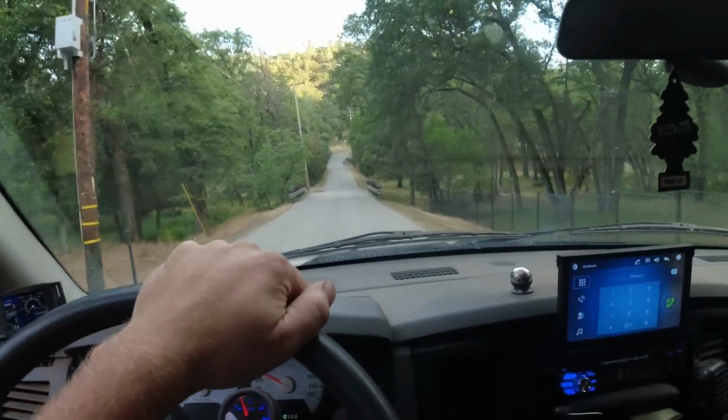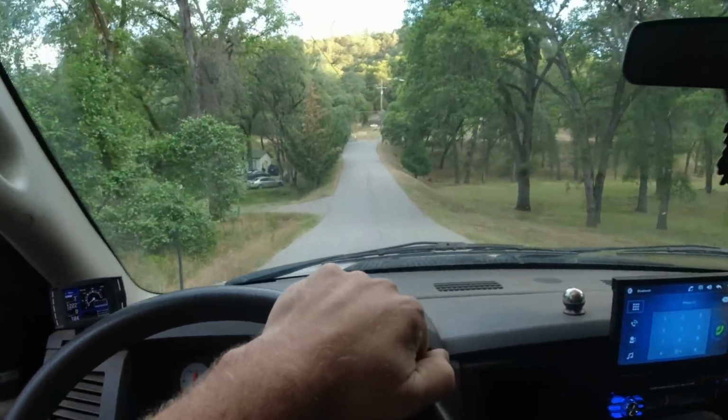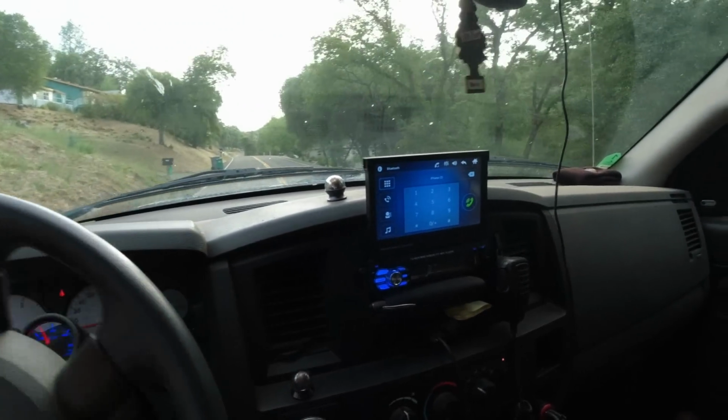Go back, get the other truck. It's going to be a light load. It's not even going to be a comparison. That other one doesn't care. Ow, second gear, get it. Oh, squeak the tires.